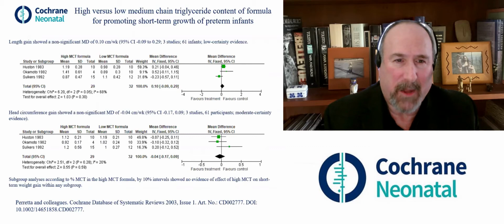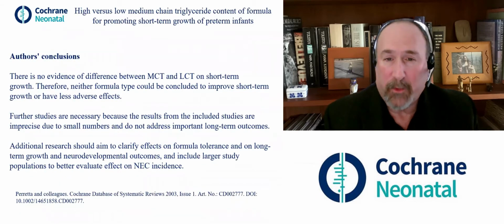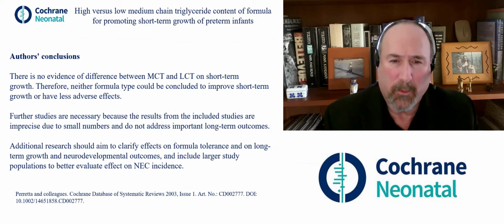In these studies, length gain showed a non-significant mean difference as well, as did changes in head circumference. Few studies and relatively imprecise estimates that did not show any benefit. The authors conclude that there is no evidence of difference between MCT and LCT on short-term growth, and therefore neither formula type could be conclusively shown to improve short-term growth and have fewer adverse effects. Further studies are necessary both to determine the effect on growth, but importantly, to determine other developmental outcomes and even short-term outcomes such as NEC.